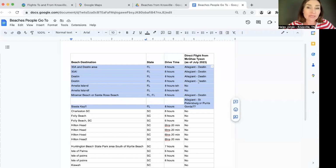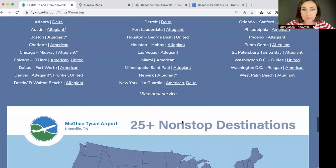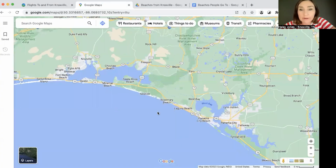Also noticing that there is a direct flight into Destin from McGhee Tyson through Allegiant. Now, I think that's only serviced through October of this year, so fact check that. That could change. It's showing here, it doesn't have the little asterisks on it. Okay, yeah, it's got Frontier though. So actually Frontier, you could go. United, you could go. So that's cool. I didn't realize it. I always think Allegiant for direct flights. I don't think of Frontier or United for that matter. But anyways, that's not the point of this. Okay. So anyways, Florida, obviously those could be great options.